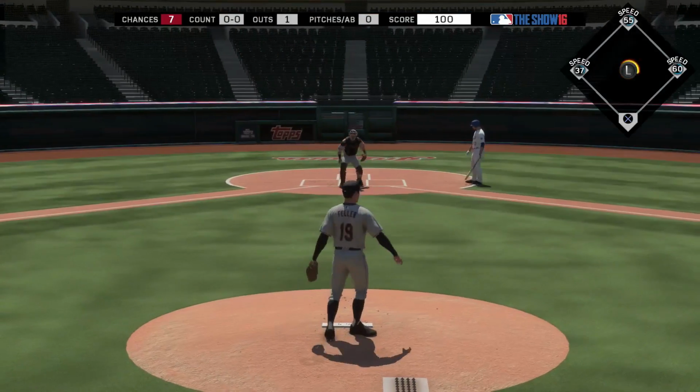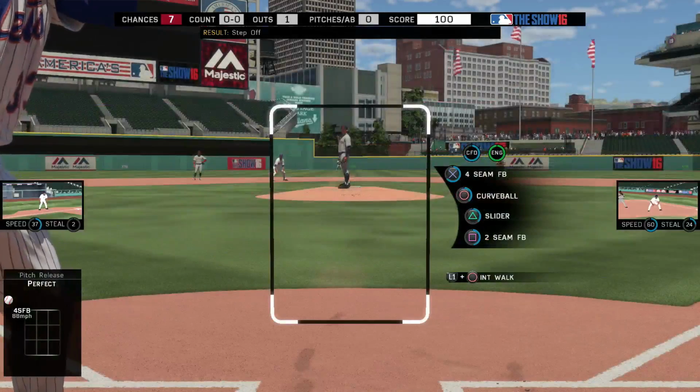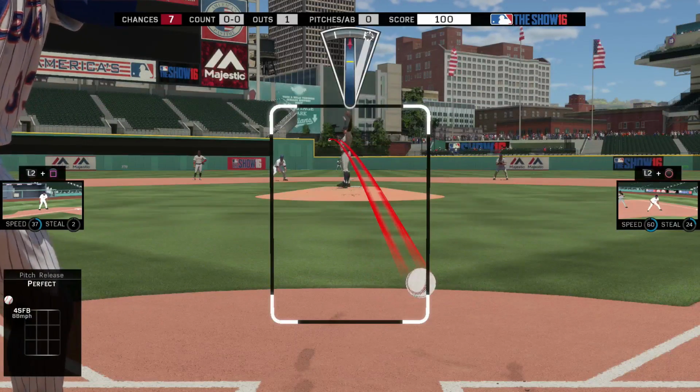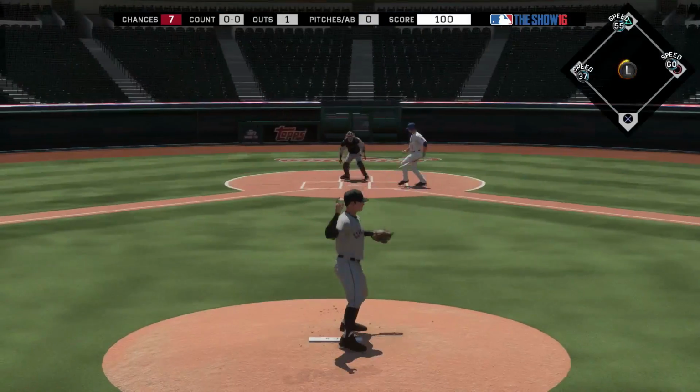If you get that slider working down and away and you get them chasing, you can try some fastballs away, some two-seamers away to get them looking. You can also try the two-seamers middle in to get them jammed. But really, guys, pretty straightforward pitcher against righties.